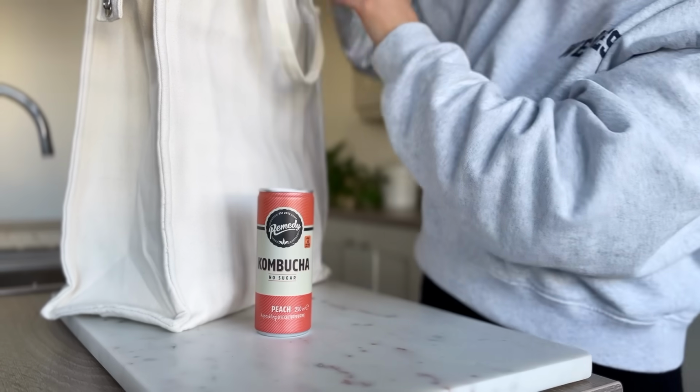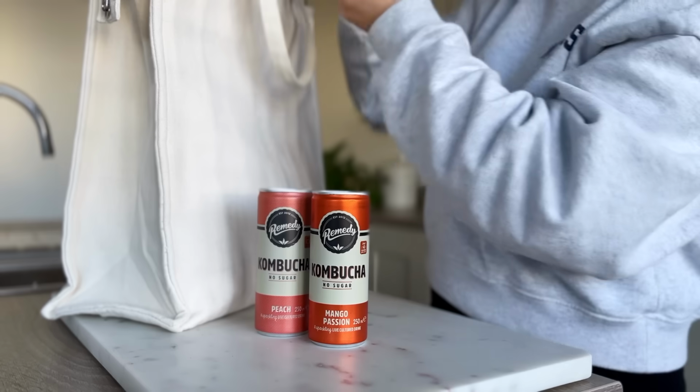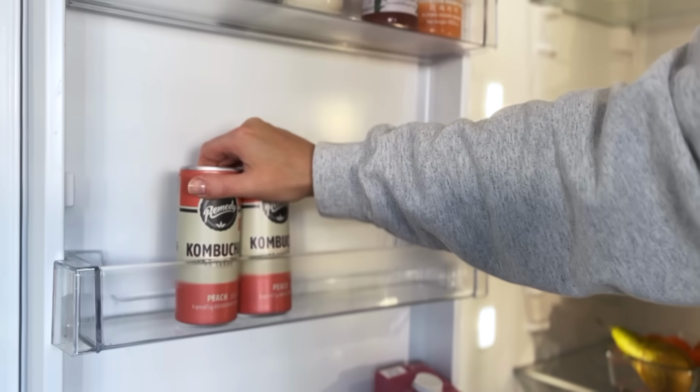I love this kombucha from Remedy. Generally I just drink water, but if I fancy something carbonated I'll go for these. The flavours are so good, and of course are great for gut health again.